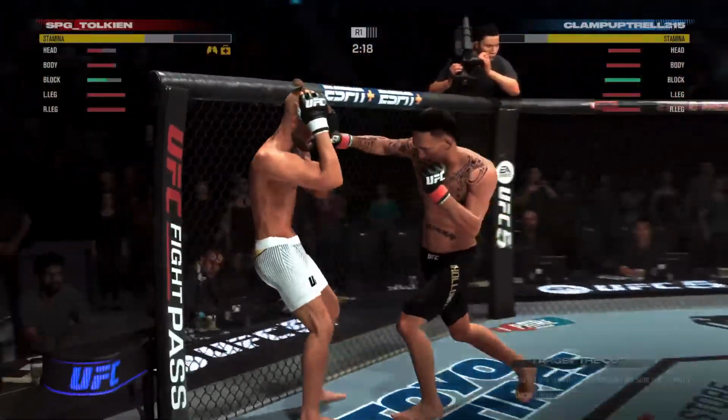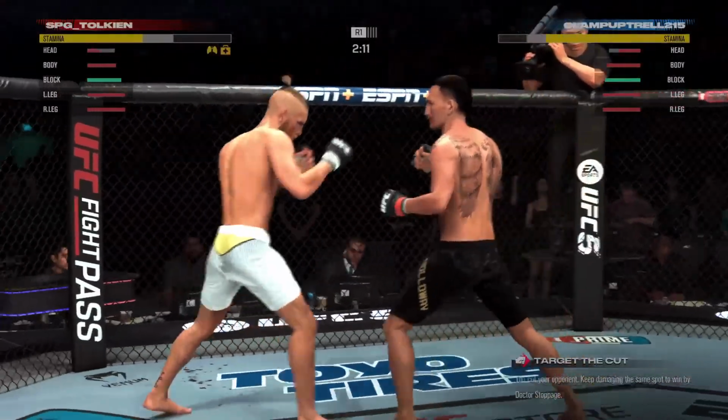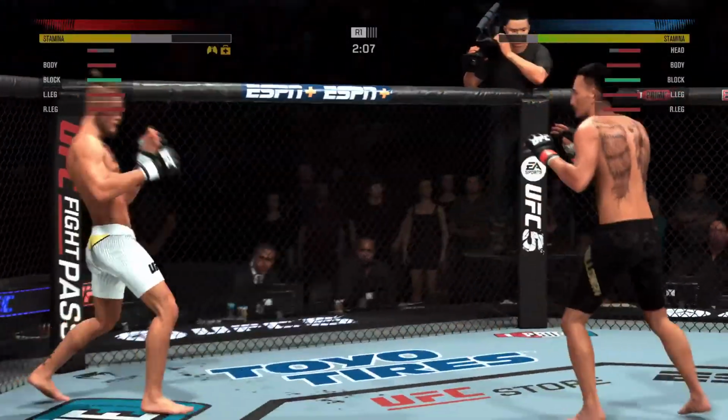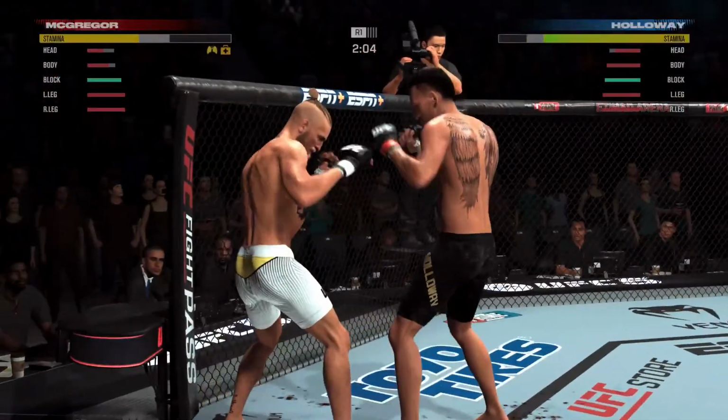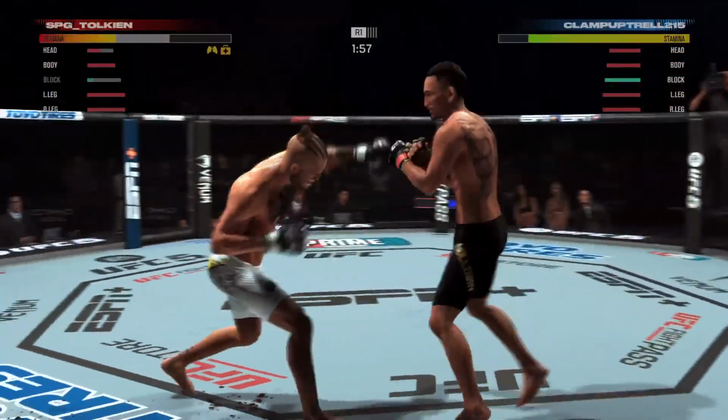Gets back to his feet. Lands a huge right hand. Big left hand there inside. Lands a nice one, too. And another big kick for Max Holloway. Oh, uppercut.